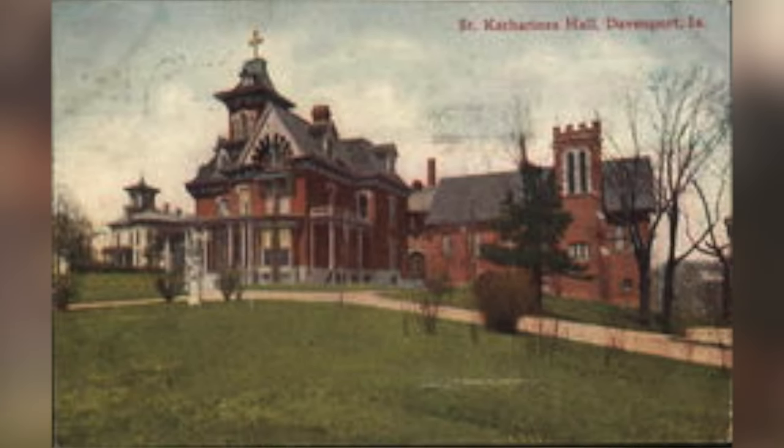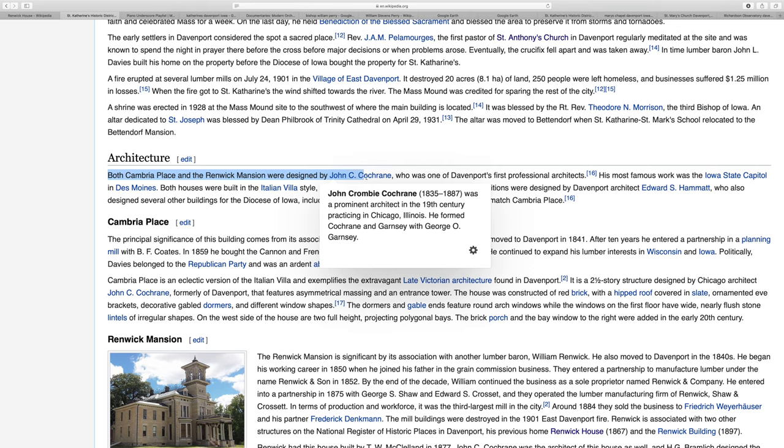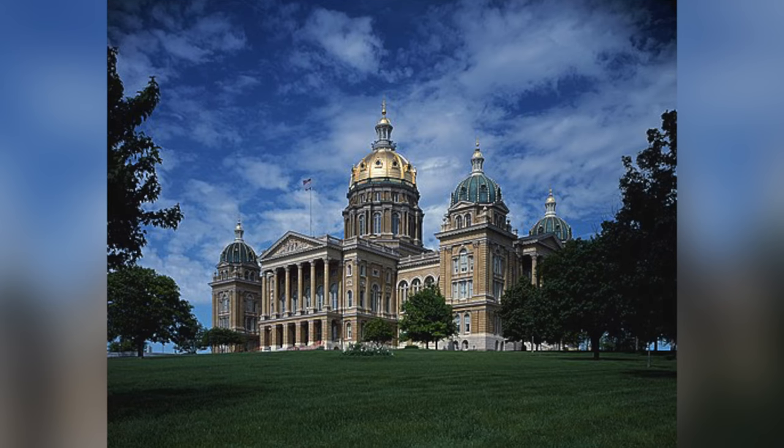Back on the Wikipedia, under architecture, this is very interesting. Both the Cambria Place and the Renwick Mansion were designed by John C. Cochrane, who was one of Davenport's first professional architects. His most famous work was the Iowa State Capitol.